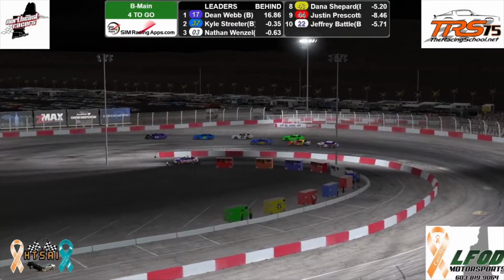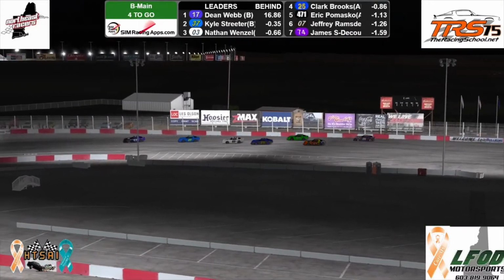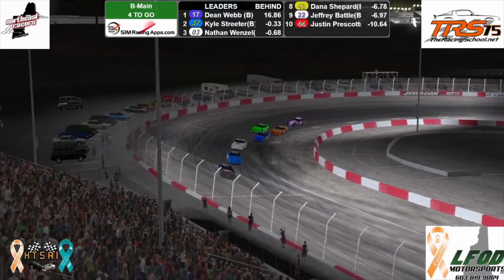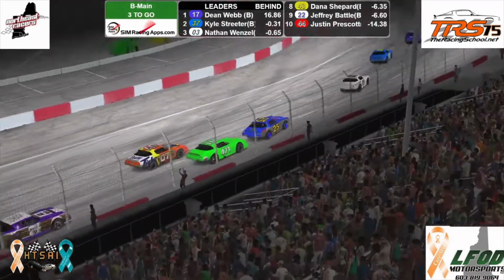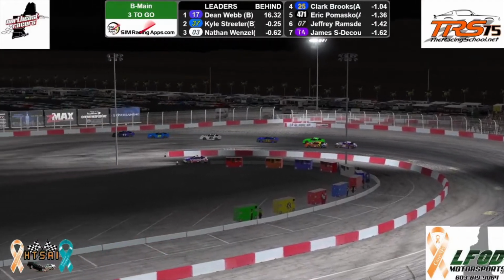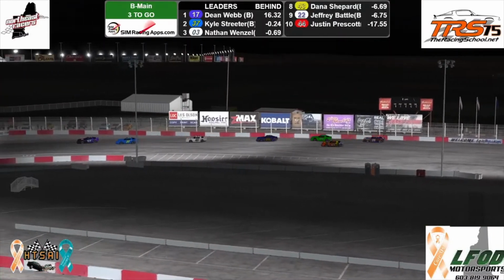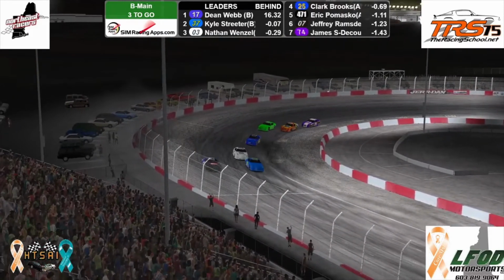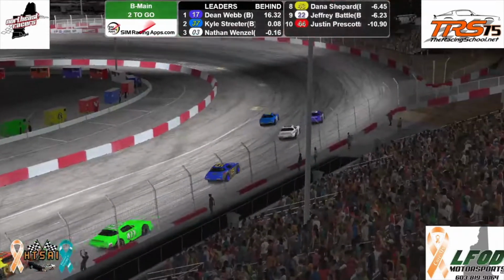Eric Pomasco slips way back on that restart. That gives Kyle Streeter second, Nathan Wenzel third, and Clark Brooks is up into fourth now. And Pomasco trying to fight his way back on the outside right now. He's on the outside of Jeffrey Ramsdale there, and he is trying to fight his way back up with 3 laps to go. And the way he's been driving tonight, I think he can do it if he can keep it from sliding out, but we've got a battle up front for the lead.